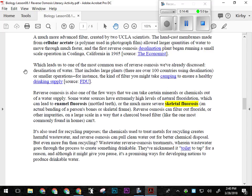Skeletal fluorosis is a bone condition that you can get if you are not getting proper minerals. Your bones will get weak, and they can sometimes even bend or break easily. If you get something like rickets, which is a type of skeletal disorder, you essentially get bow-legged, because your bones start to bend. They're not strong enough to bear your weight all the time.